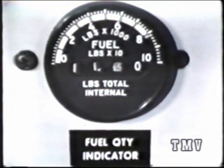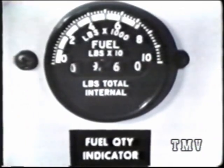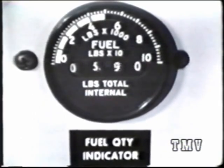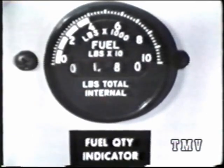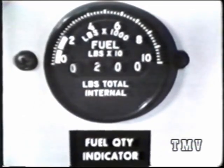During ground operation, the CG moves forward as fuel is consumed. When external fuel transfers, the CG moves aft as all fuselage tanks fill. When external tanks empty, the CG moves forward again as internal fuel is consumed. Remember, while the CG is aft, smooth control inputs are the key to good tracking and maneuvering. Over-controlling must be anticipated and carefully avoided.